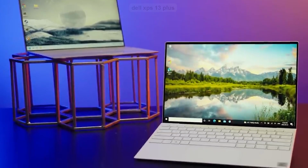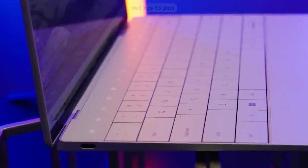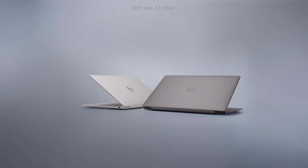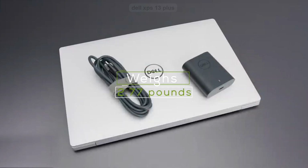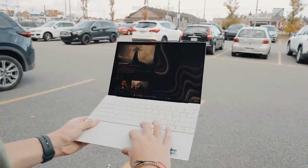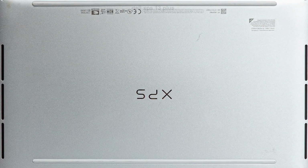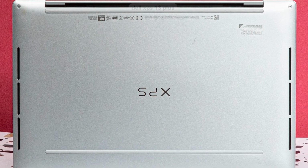The Dell XPS 13 Plus has a stunning look, with a thin and light metal chassis that comes in two colors, platinum and graphite. The laptop weighs only 2.77 pounds and measures 0.6 inches thick, making it one of the most portable laptops on the market. The laptop has a subtle Dell logo, while the bottom has two rubber strips for grip and ventilation.